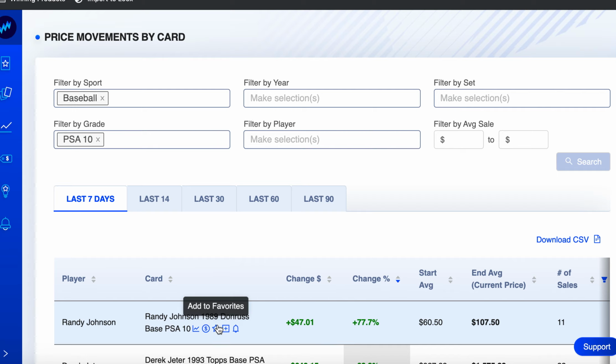Randy Johnson, 1989 Donruss PSA 10. That baby, and he's a Hall of Famer, the Big Unit, is up $107 in the past week. Let's take a look at him on his chart.